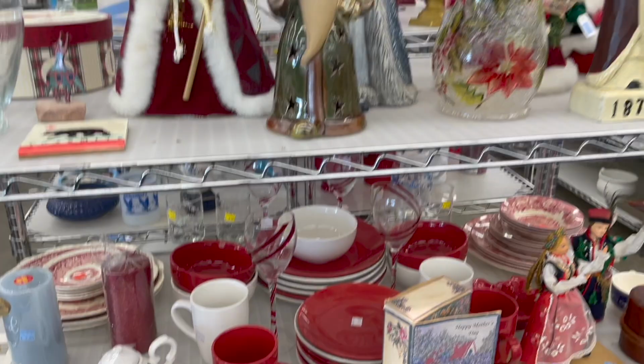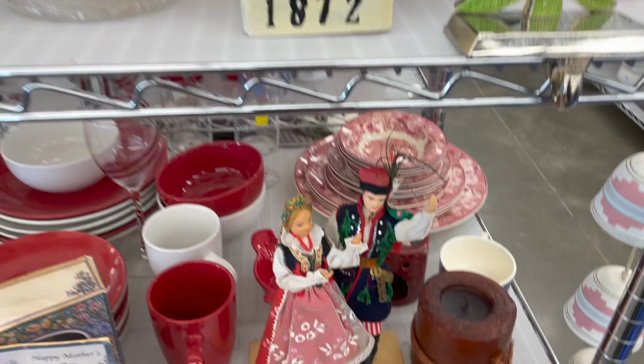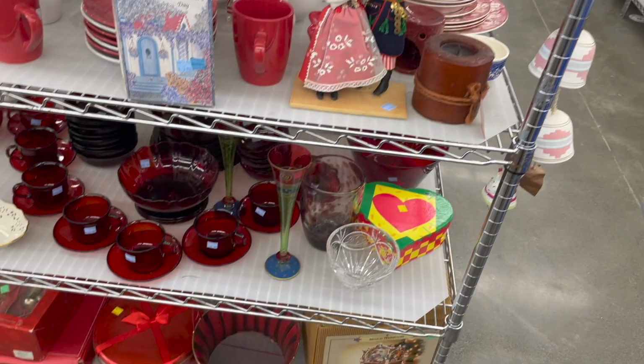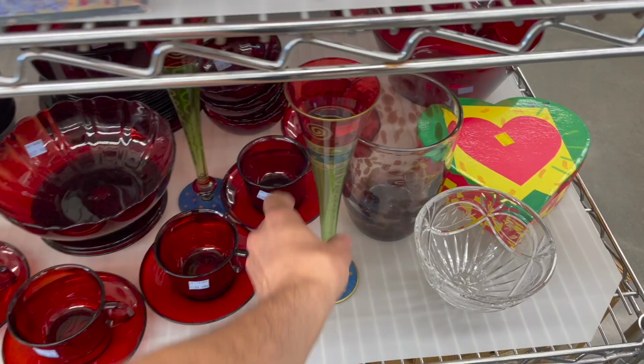$4.99. You have the Russian people. $14.99. I know I bought some of these before. They didn't really sell too well. Of all the Santas. Nice trivet there. What are these? They look familiar to me. Party light? How much are they? $7 for the pair. Oh, we have all this red glass.